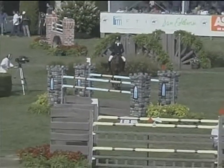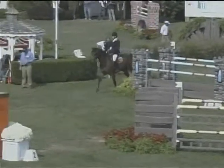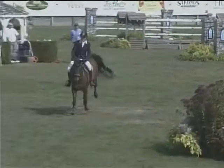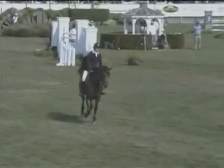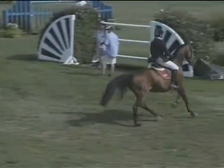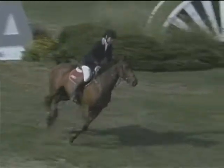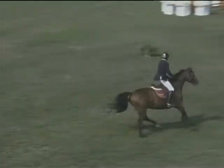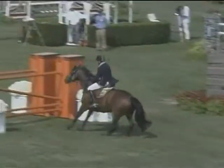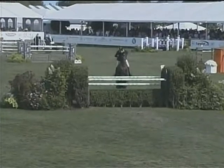Now, with this kind of class, it's interesting to try to get in the heads of the riders that are yet to go. I can only share my reaction. If I was still yet to go, I'm thinking to myself, there are very few clear rounds. I can do this. If I can put in a clear round, I'm going to end up with a top prize today. Somehow, some way, I'm going to dig in and get a clear round. And he could create one.